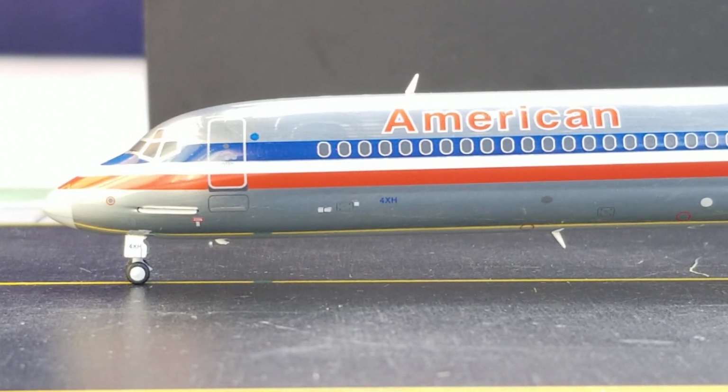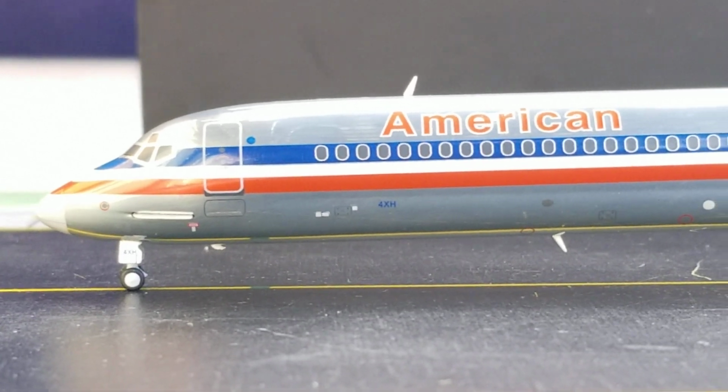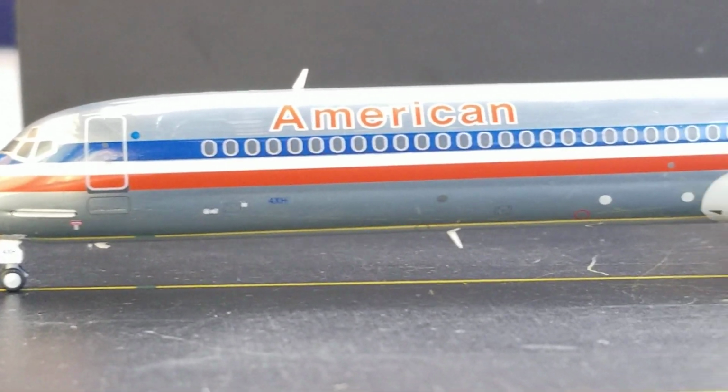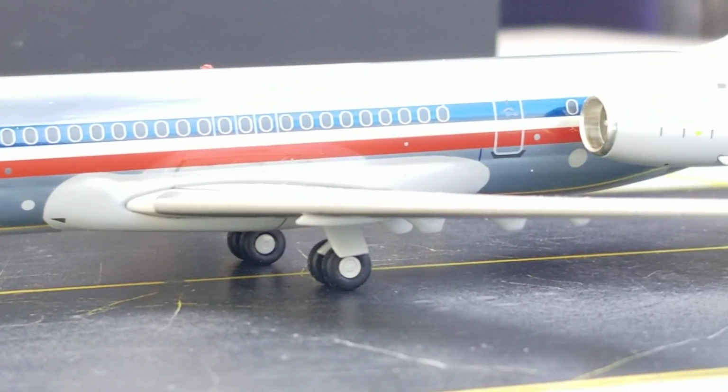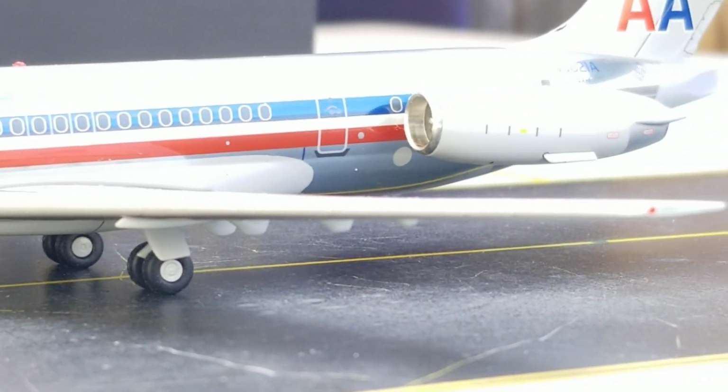And then you see the American billboard title on top of the part of the fuselage there, as well as the rest of the blue, white, and red cheat line that goes all the way back to the rear of the aircraft, which I miss kind of dearly.